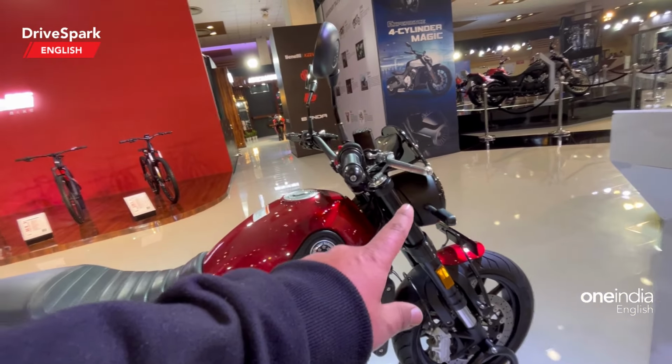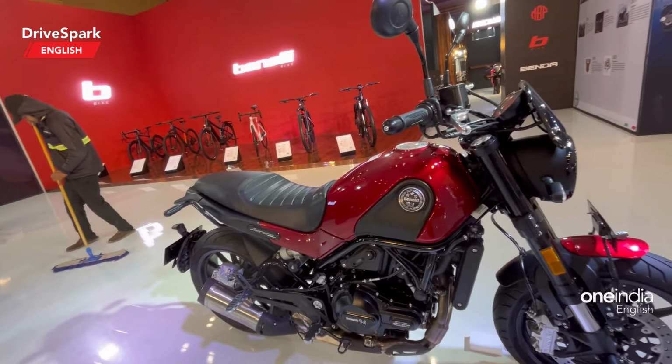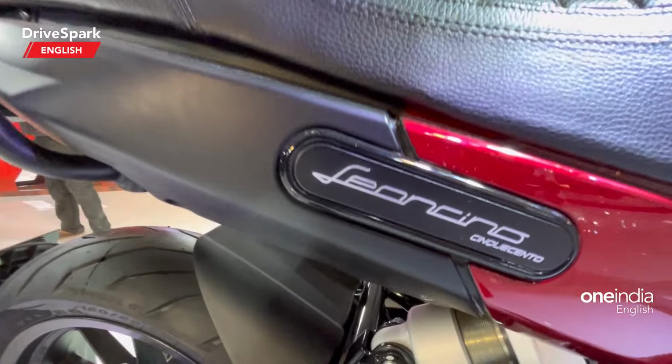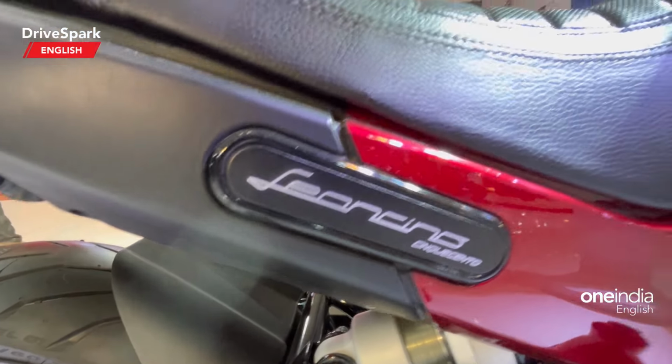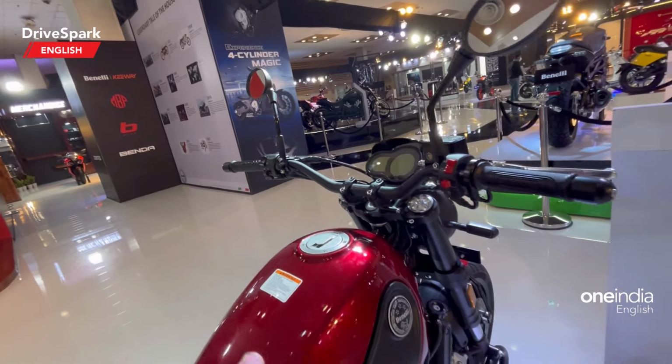And what you see right here is dual discs that are present, and that's the Leoncino badge right there, if you can spot it, and there's the Benelli badging right there. So that's the fuel tank. I'll come back to the specs of it.